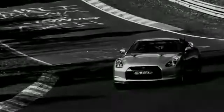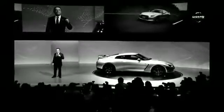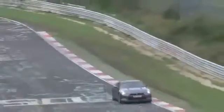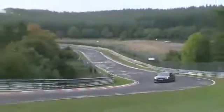Seven minutes, 38.54 seconds. The news sent shockwaves around the world. In 2007, at a time attack at Germany's legendary Nürburgring, the world's most torturous track, the all-new Nissan GT-R became the world's fastest production car. The GT-R proved up to the ring's challenge, shattering the current record, then held by Porsche.